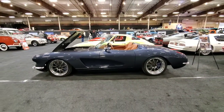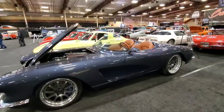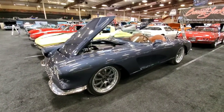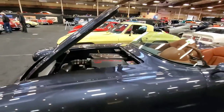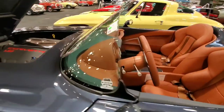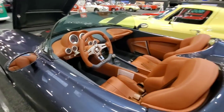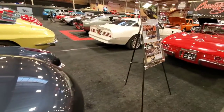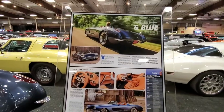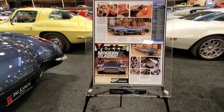I like it. It's got a little board on it. We'll check out the board. A little photo shoot for Instagram and maybe Facebook too. That's nice. Here's his board, all smooth and blue. It's been in a magazine cover story. Modern classic.